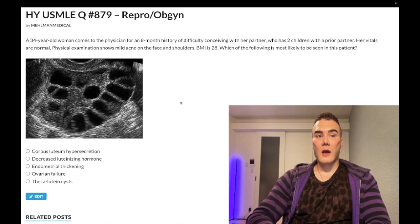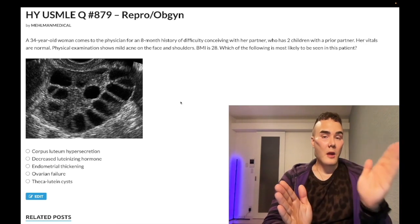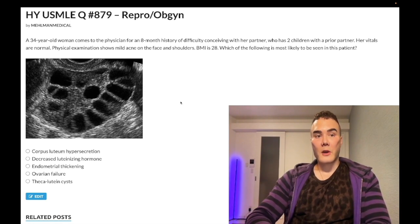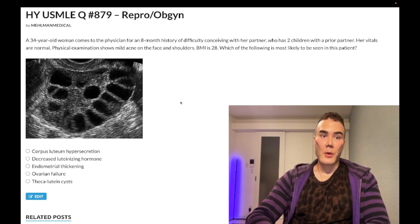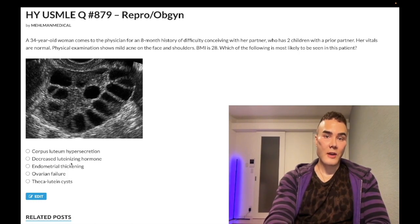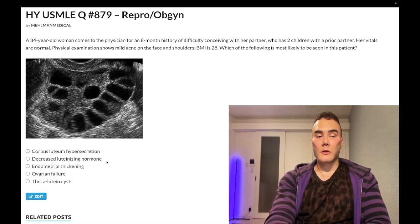Second role of progesterone is that it limits growth of endometrium. So progesterone limits growth of endometrium, but estrogen is going to stimulate growth of endometrium. So if we don't get a corpus luteum because we have anovulation, PCOS, then we have what's called unopposed estrogen, which is a major risk factor for endometrial hyperplasia, which can lead to endometrial carcinoma later in life. So our correct answer here is endometrial thickening, because we have unopposed estrogen due to anovulation, where we don't have corpus luteum development. So decreased luteinizing hormone, wrong answer. As I already talked about, LH is high, not low. That's why we have hirsutism here.